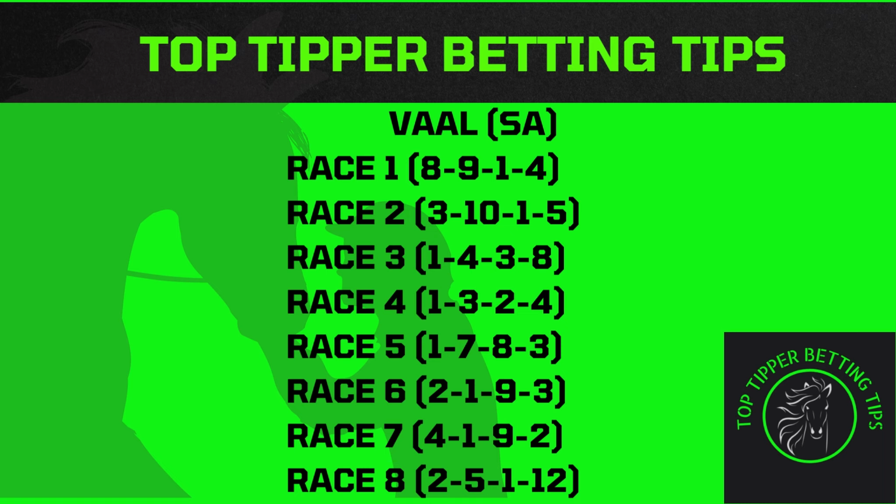For fourth, I've thrown in the horse 2. This is Cabinet Shuffle, Gabriel Peterson for Robin Clarkson. Gabriel did win on this one 3 runs back. Again, sitting nice and handy, and maybe good enough to fill in one of the minor spots. So race 7: 4, 1, 9 and 2. Smaller punters, 1 and 4 should be sufficient.